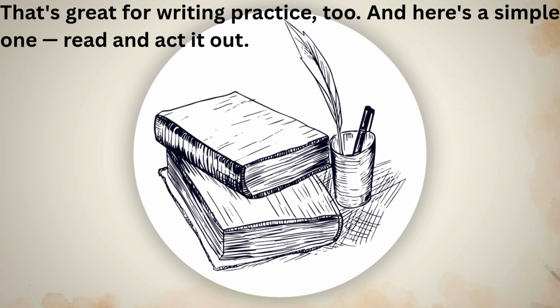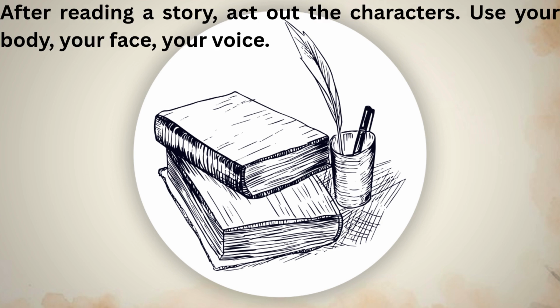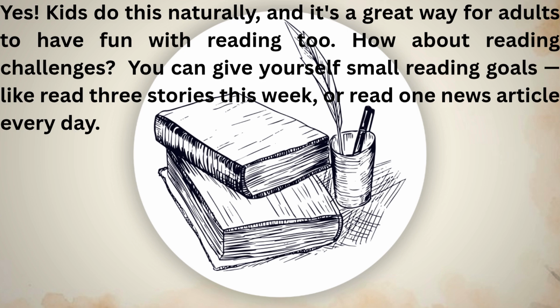And here's a simple one. Read and act it out. After reading a story, act out the characters. Use your body, your face, your voice. Yes. Kids do this naturally, and it's a great way for adults to have fun with reading too.